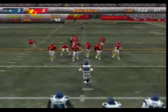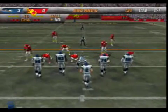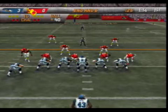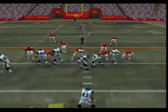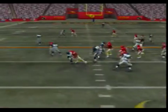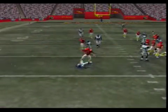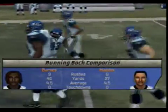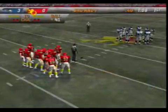It's second down and 6 to go. Ball on the 40-yard line. The home team with a 4-man front. Misdirection. Campbell comes up to make the play at the 41-yard line. Now let's have a look at what our runners have done up to this point.